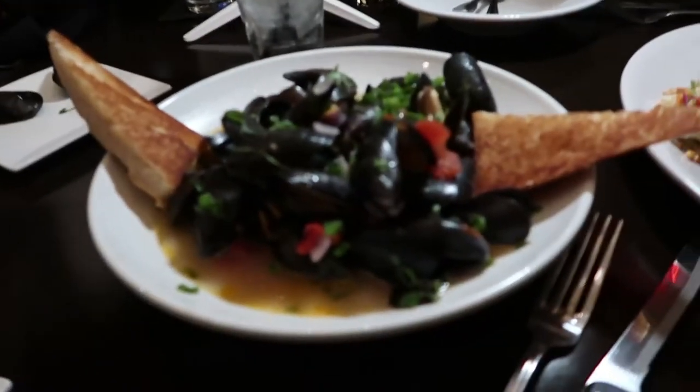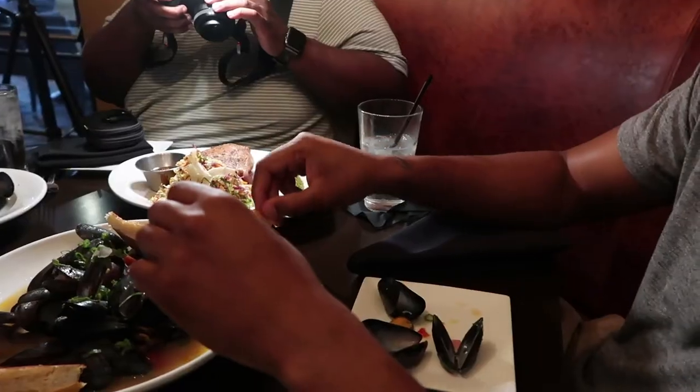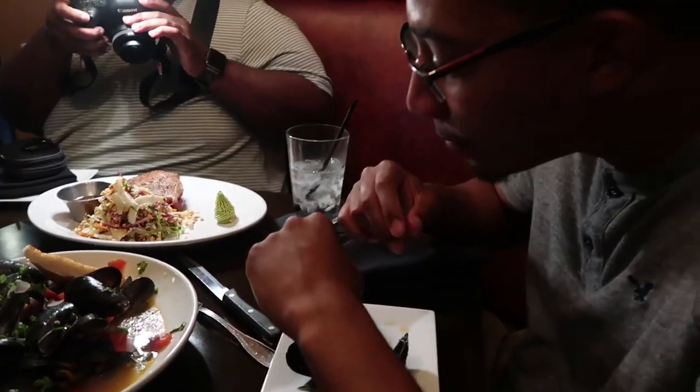Wow. Wow. Oh, there it is. Yo, when you dip that bread in there, that's a whole nother game, bro. Game changer. That's a game changer right there. That's where it's at.